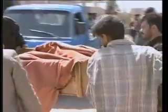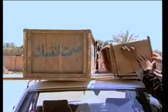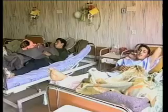When the U.S. Air Force used clusters in Iraq, it very much stayed away from populated areas. Unfortunately, the U.S. Army didn't get the message, and they lobbed hundreds of thousands of submunitions into Baghdad and other populated areas.